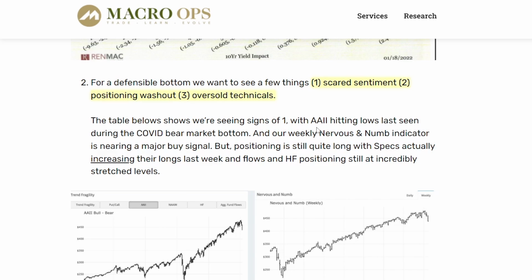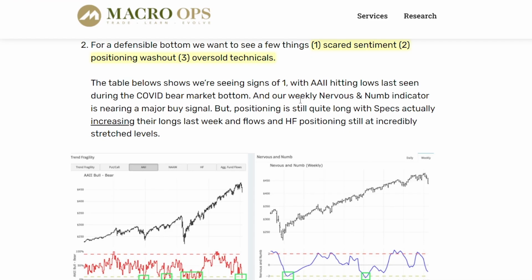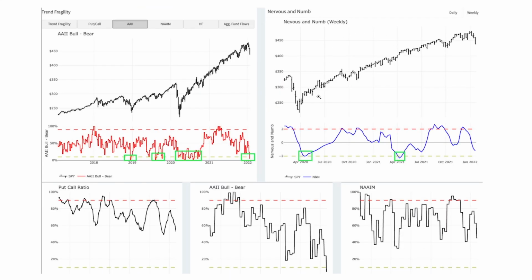So the AAII survey is hitting lows last seen during the COVID bear market bottom. So people are getting very bearish. You can see that right here. This is that red line. You see it's matching up with the previous COVID bottoms. And our indicator, the nervous and numb indicator, is nearing a major buy signal. Once again, this is our indicator right here. You can see it's heading lower to this green area where it becomes time to buy.